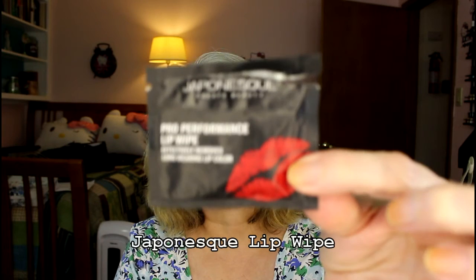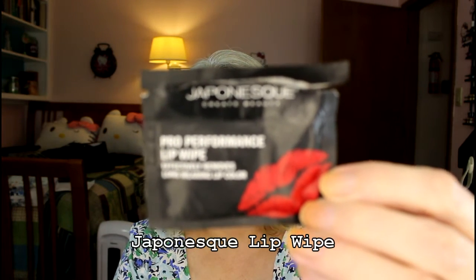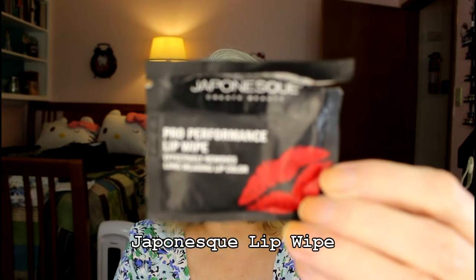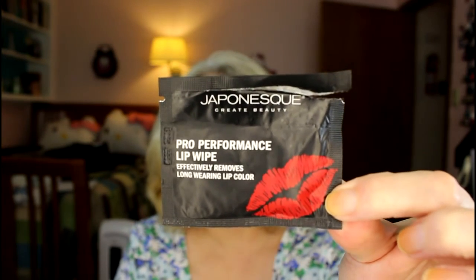All right, so something you all might be interested in. It is cruelty-free, but these are makeup wipes that take your lipstick off. It's by Japanesque. I didn't think this did anything at all. Honestly, it didn't do anything. I was not impressed. And the more difficult the lipstick I had to take off, the wipe just didn't do anything for me. I don't know how to say it any clearer than that.